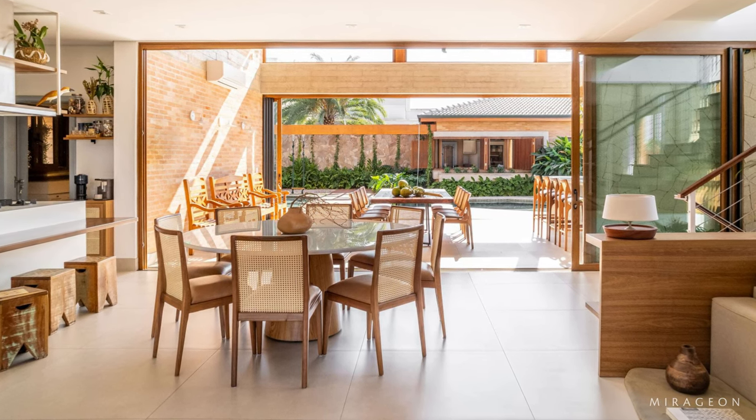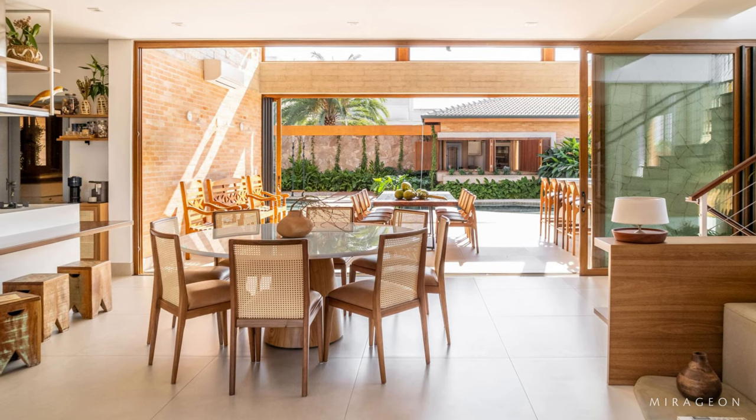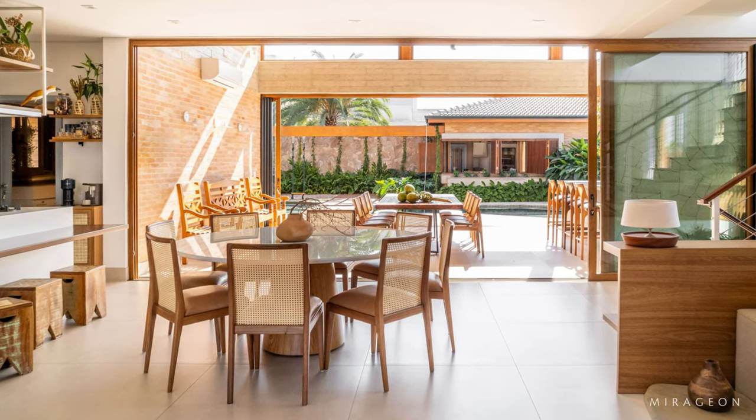The house has few internal walls, creating a sense of greater amplitude and continuity without any visual obstacles.